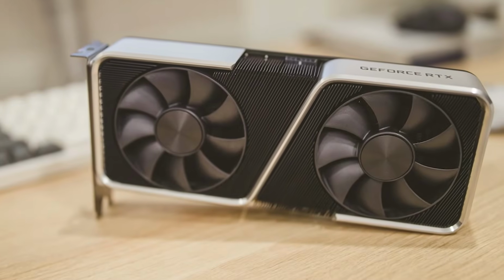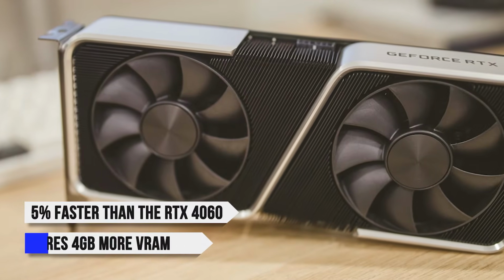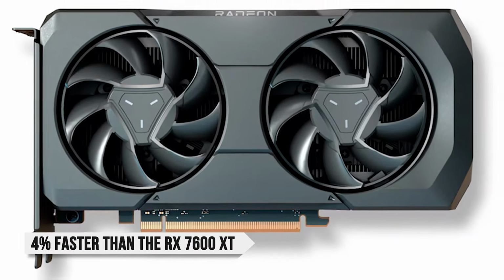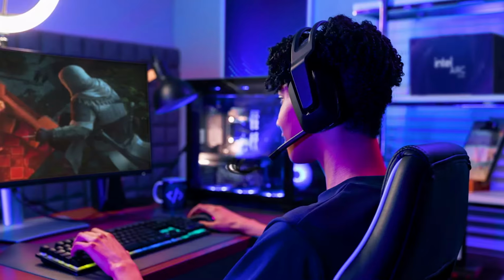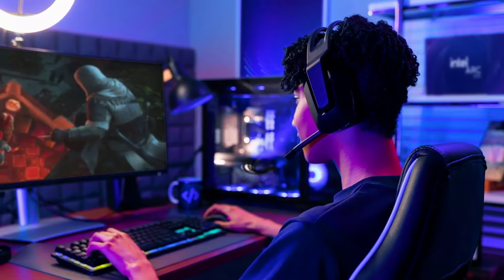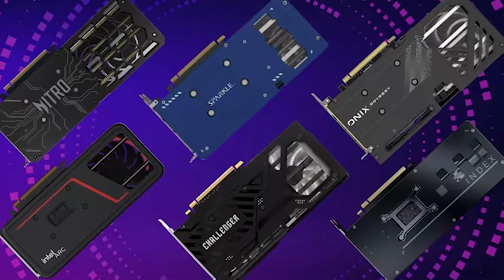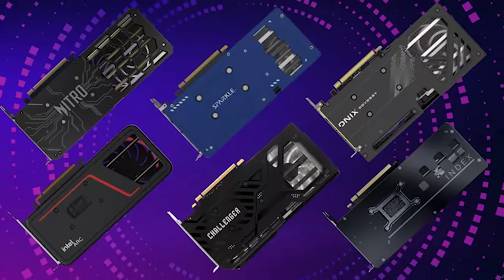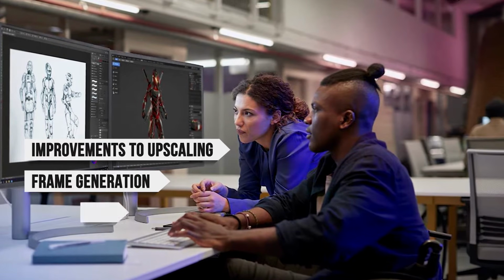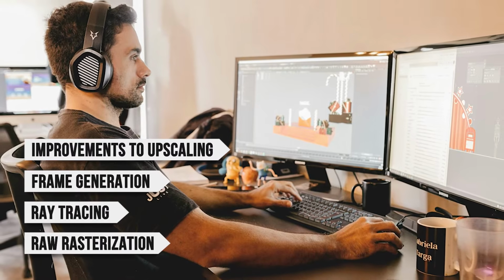Comparing it to a similarly priced RTX 4060, it's about 5% faster and features 4GB more VRAM. It's also 4% faster than the RX 7600 XT. While it's not primarily a 1440p card, neither are any of the other cards available in this price bracket. Most of these performance improvements come from Intel's new Battlemage GPU architecture. The new architecture brings improvements to upscaling, frame generation, ray tracing, and of course raw rasterization, meaning traditional rendering without upscaling or ray tracing.